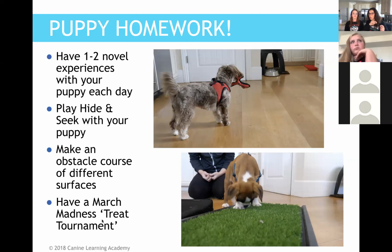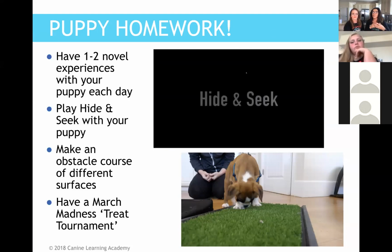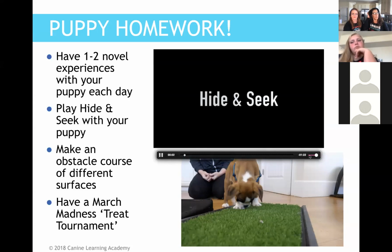Meanwhile, you quickly bolt out and you kind of hide. You get down low, and don't be ridiculous. Don't go in a closet or something. Okay. Don't go into a closet. Make sure that you're going someplace where your dog can kind of see you, so make it easy at first, and then you can get harder and harder. When you get to the spot, you want to call your dog's name. This is a great introduction to recall.